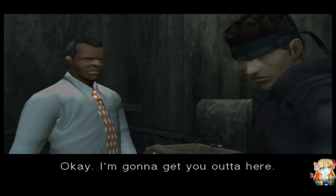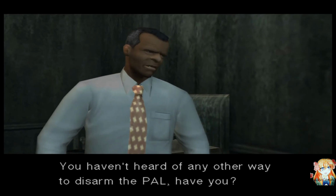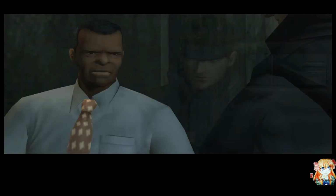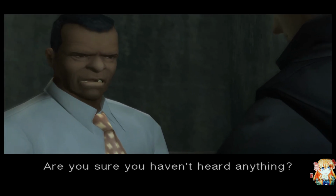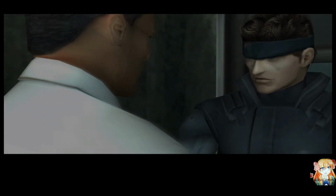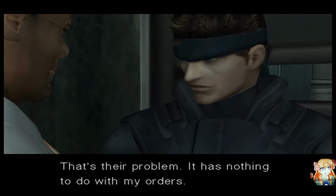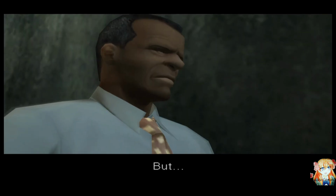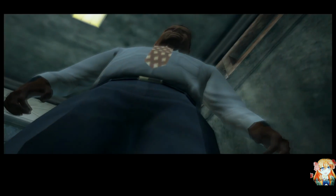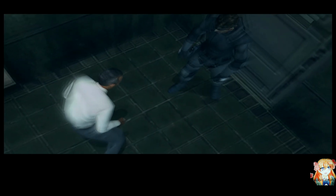Okay, I'm gonna get you out of here. Wait a minute. What is it? You haven't heard any other way to disarm the PAL, have you? From your bosses or anyone? No. Are you sure you haven't heard anything? I just said no. So, does the White House plan to give in to the terrorist demands? That's their problem. It has nothing to do with my orders. But what about the Pentagon? Pentagon? What is it?